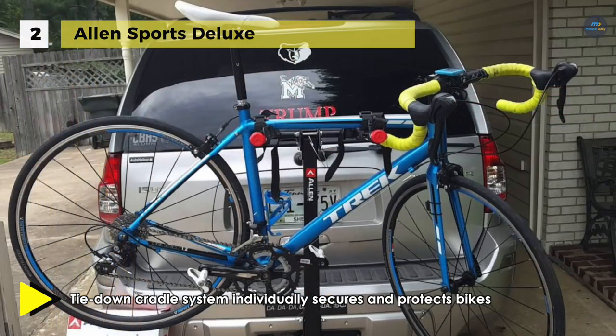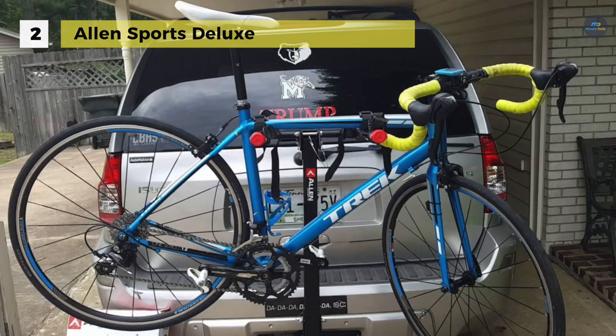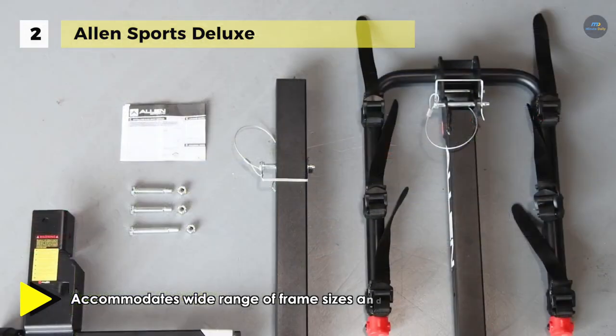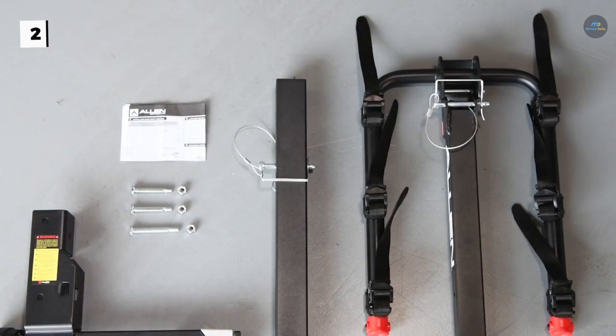Besides, it includes the hardware to install the rack into your receiver hitch securely. On the other hand, it is equipped with a no-wobble bolt to keep the frame from moving inside the hitch. And the 2-bike carrier is colored with a black powder-coated finish.